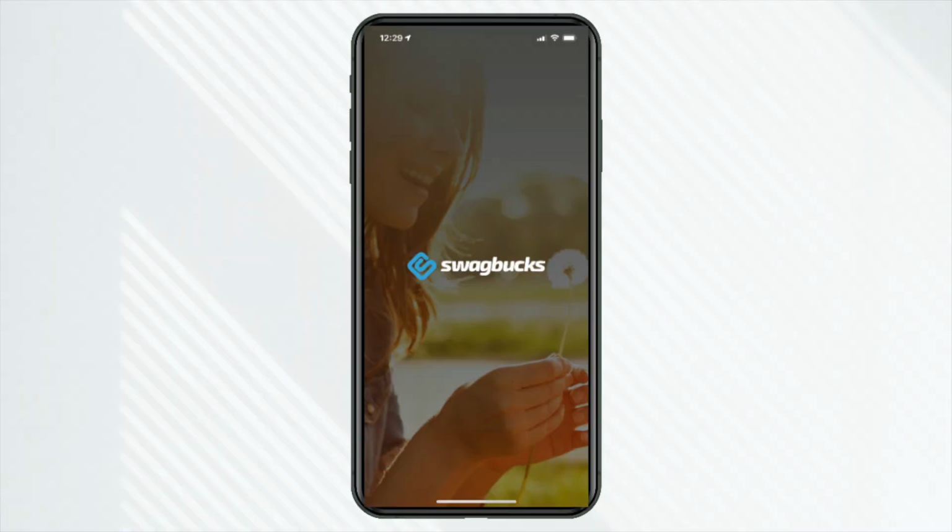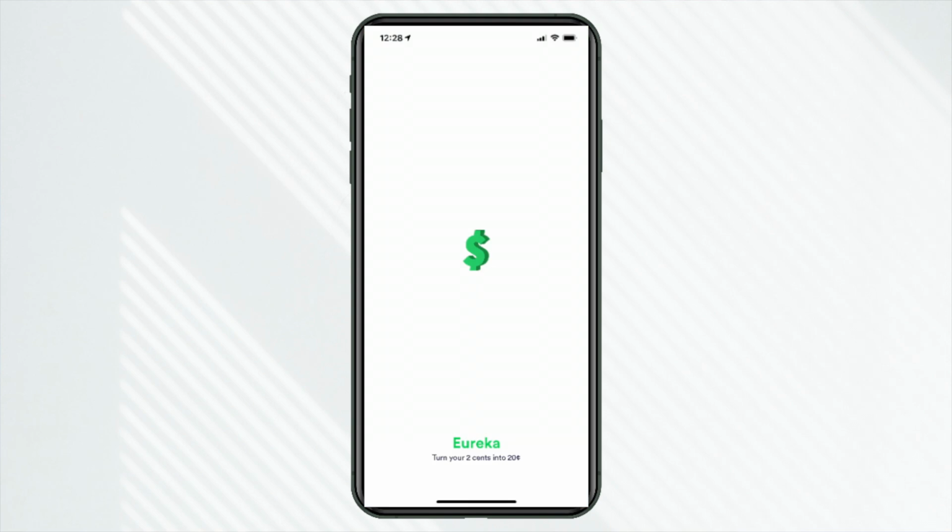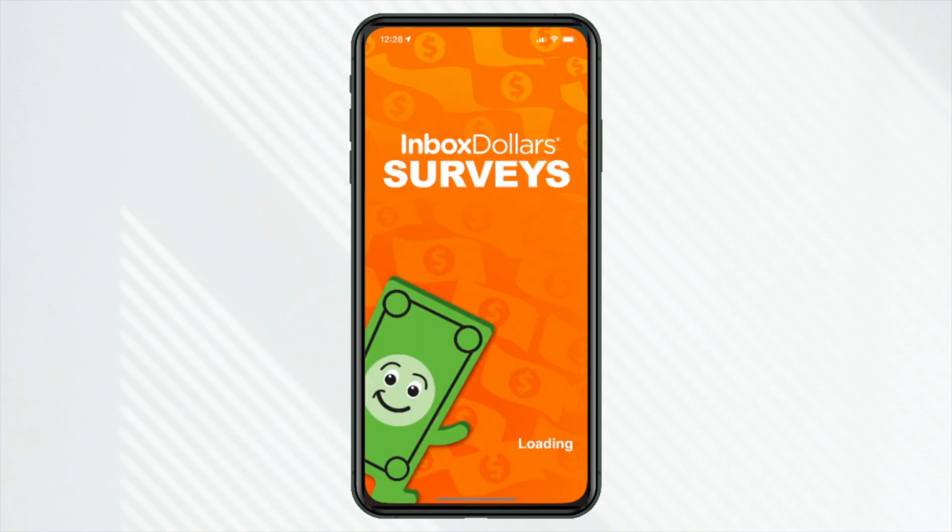So number 1, we're going to be looking at Swagbucks. Number 2, SurveyJunkie. Number 3, Eureka. And number 4, InboxDollars. I'm going to go over the general usability, how was it using these apps, any problems, and of course, the pay.